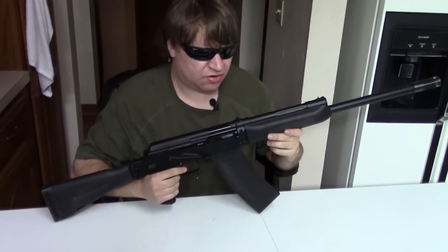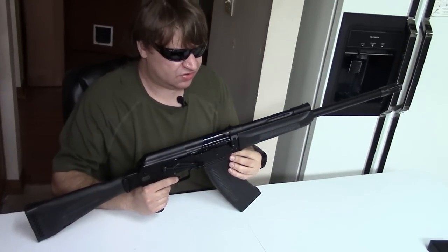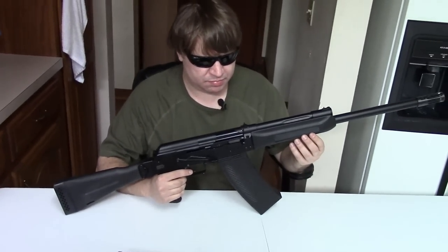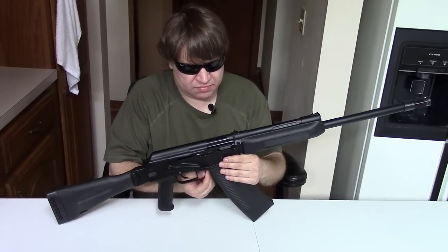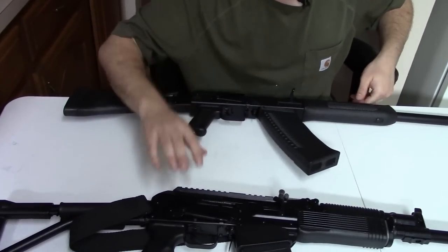Now, as I said before, there are newer versions, like the 404, that have copied the magwell system. But their bolt hold open still don't seem to work as well as the Molot. Moving down, the trigger guard and mag catch are very similar, if not almost identical.